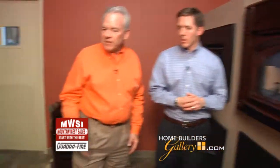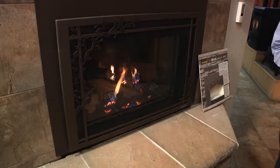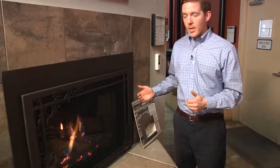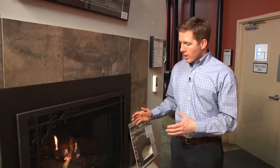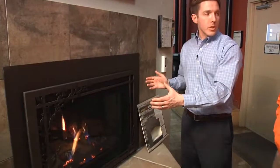Tell us about this unit over here. Well, this is a gas insert, and as I mentioned, you can do either wood, pellet, or gas in inserts. If you've got a wood-burning fireplace that has a gas starter, for example, or maybe a gas log set right now, you can replace that with this insert, which will give you much more efficient heat and much more square footage heated.